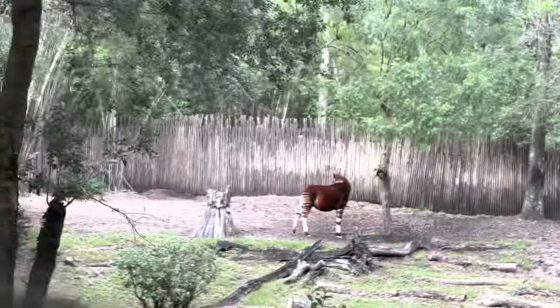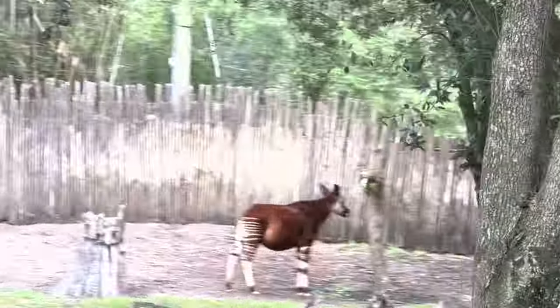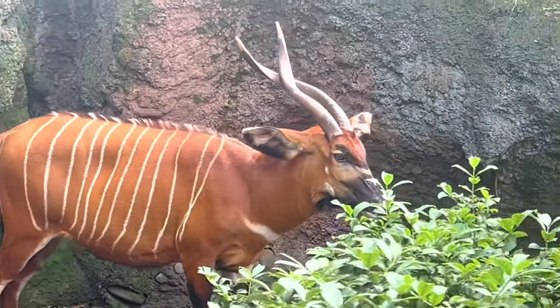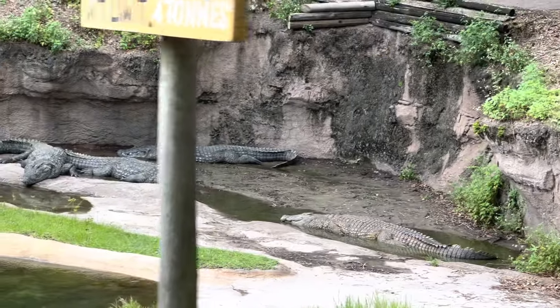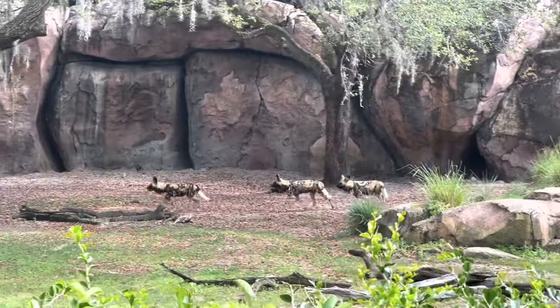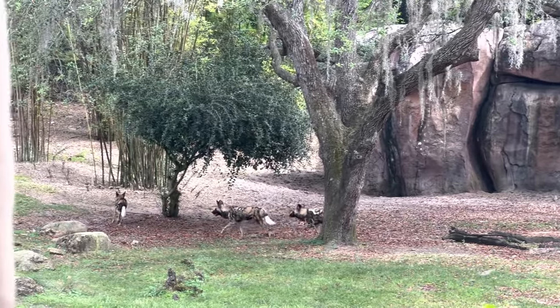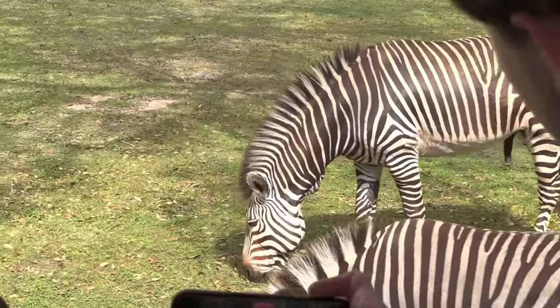Now, a little known fact about the okapi. It was known by the locals for a long time, but it wasn't discovered by Western civilization until 1901. So no vines or branches get snagged on their horns when they're running. Crocodiles also have their interlocking teeth outside their mouth that give them that crocodile smile. It's because they hunt in packs, but they also hunt their prey to the point of exhaustion. Zebra stripe patterns are unique to themselves.